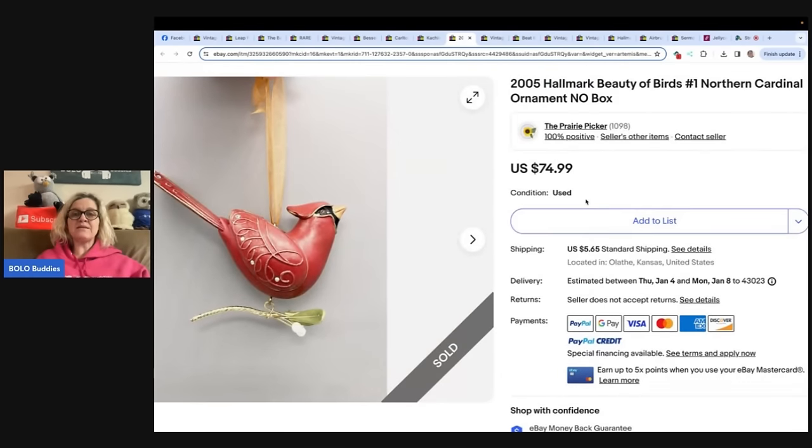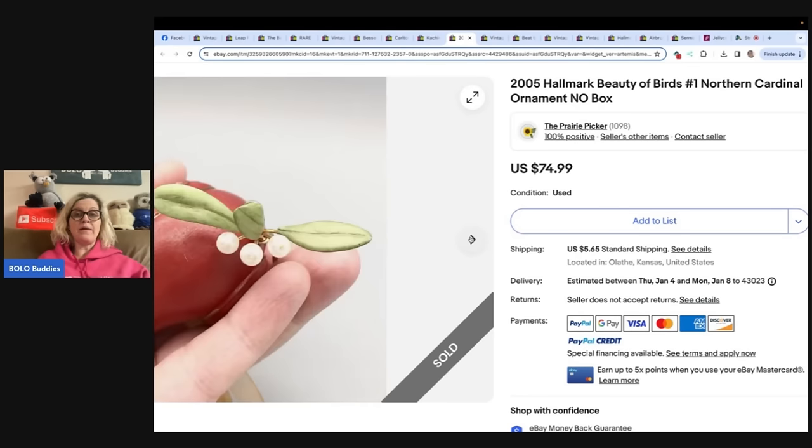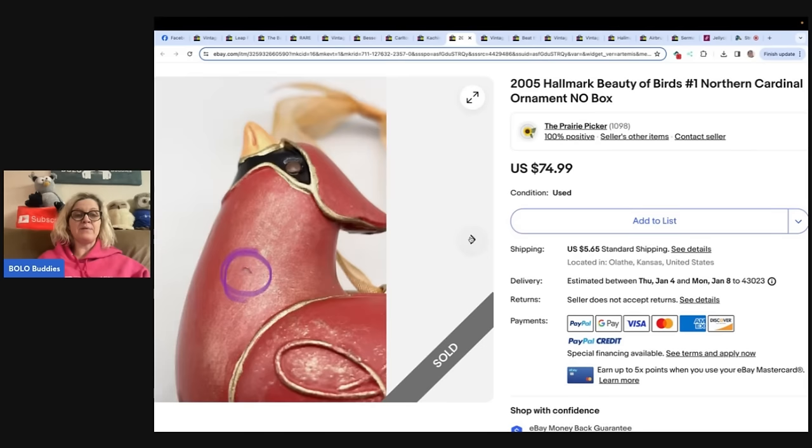This is a 2005 Hallmark Beauty of Birds number one Northern Cardinal ornament, no box. She paid $1 for it at a thrift store and sold within a few days of listing for $74.99 plus shipping. These sell for crazy money if you have the original box. This one comes from Prairie Picker. And this is one I did not know about, so I am definitely going to be on the lookout.